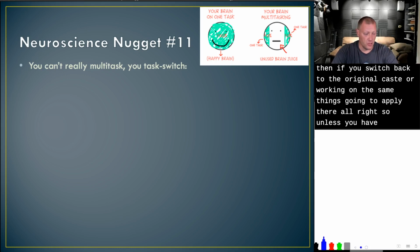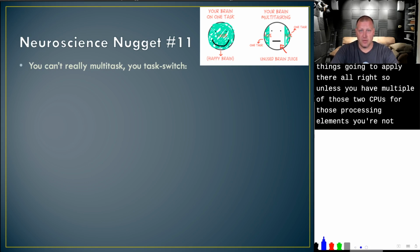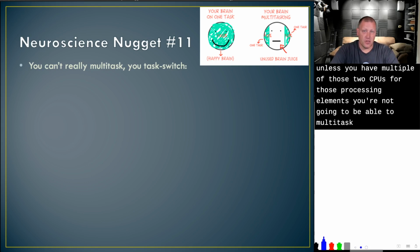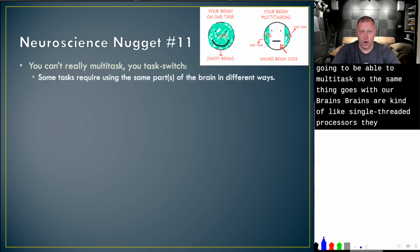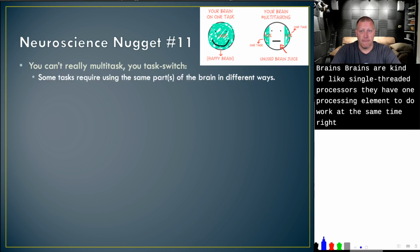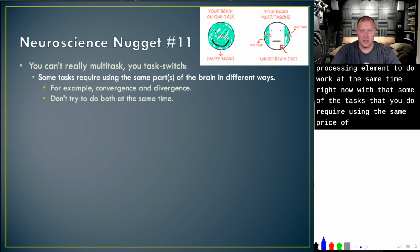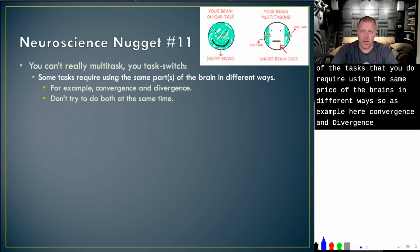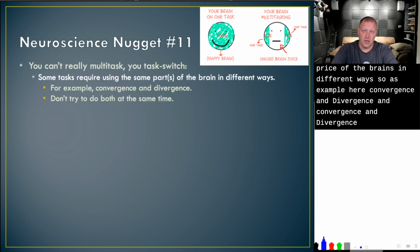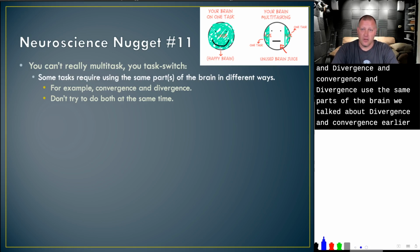So unless you have multiple of those CPUs or processing elements, you're not going to be able to multitask. So the same thing goes with our brains. All right, our brains are kind of like single-threaded processors. They have one processing element to do work at the same time. All right. Now, some of the tasks that you do require using the same parts of the brain in different ways. So, as an example here, convergence and divergence. All right, convergence and divergence use the same parts of the brain. We talked about divergence and convergence earlier. They use them in different ways.